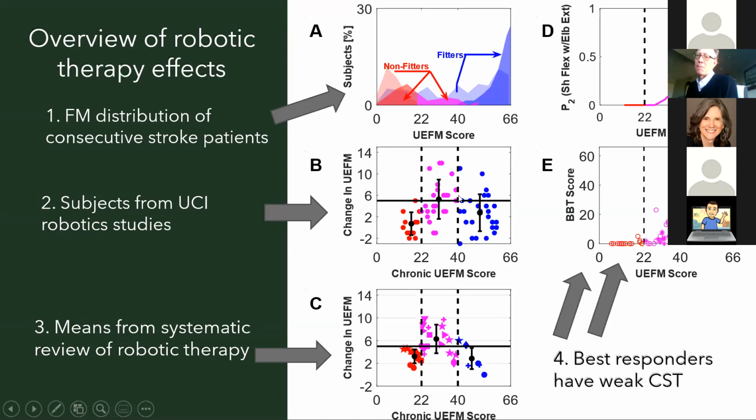Okay, and that's taken by asking subjects, is this change meaningful to you, essentially? And so you can see that you're getting now a group of people in this intermediate range where it's meaningful. This is data now where each point, number 3 here, is from a study. So it would be probably 20, 30 patients for each point. And actually we have both the robot and the control groups in here, which are usually dosage matched control groups. But this is from a systematic review, and you get the same kind of phenomenon here.